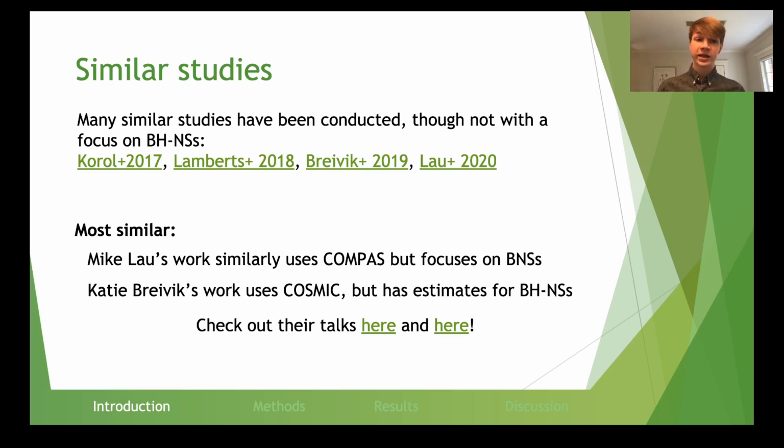Lots of them are listed here, and they're generally focused on other double compact objects like double white dwarfs or binary neutron stars. And some of the most similar that I'd like to highlight are Mike Lau's work, where he also uses COMPAS, the same as me, but he focuses on binary neutron stars instead of black hole neutron stars. And then there's Katie Breivik, who does have estimates for black hole neutron stars, but she uses the COSMIC code. And so these two are very similar, and you should check out their talks here. They're also at the symposium.